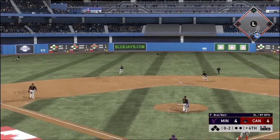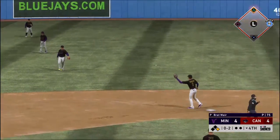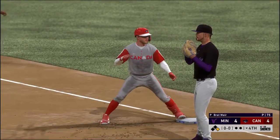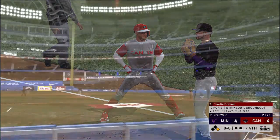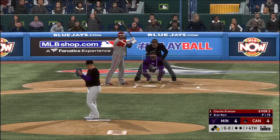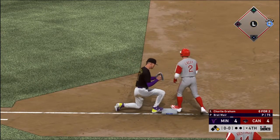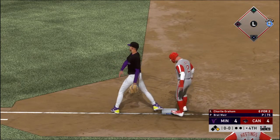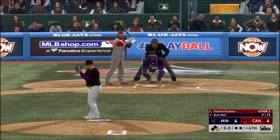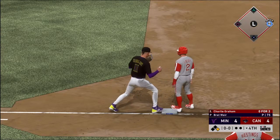Swing and a liner. And that falls in for a solid base hit, his second of the night. The first baseman, number 12, Charlie Graham. Now a throw over to first, and he'll get back in standing. And again a throw, keeping particularly close tabs on him.